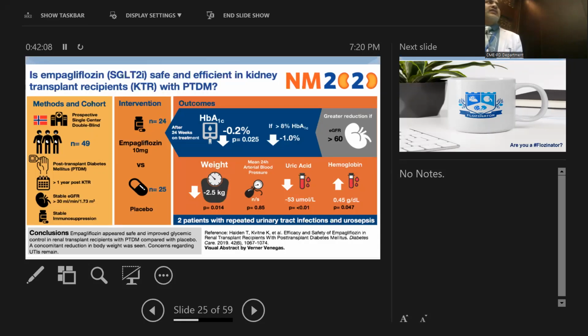Uric acid reduction was seen in this group of patients. This is important for patients with kidney transplant who are using immunosuppression with CNI that increases the uric acid. So this is also an add-on, beneficial effect in this population with kidney transplant, reduction of uric acid. Also, hemoglobin level is increased by 0.5%. This is also an add-on benefit of using SGLT2 inhibitors in patients with kidney transplant.